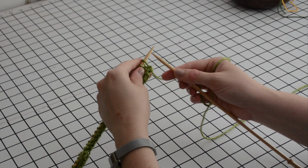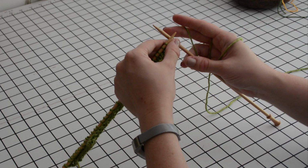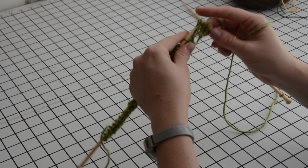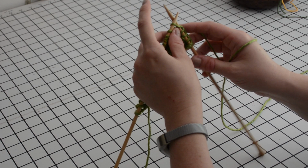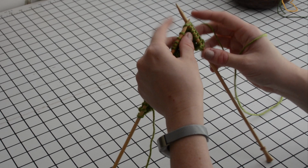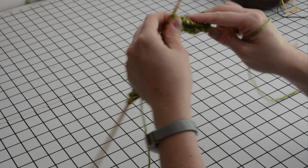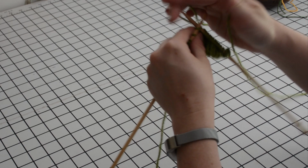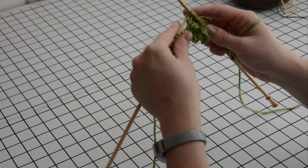You start with a knit stitch, do a yarn over, and then you're going to plain knit 6 stitches. Then we're going to slip 1 stitch, knit 2 together from the front, and we're going to pass the slip stitch over the top. And that's the most complicated part, the triple decrease. We're going to knit 6 more stitches plain, then it's a yarn over, knit 1, yarn over, start the whole thing over again.